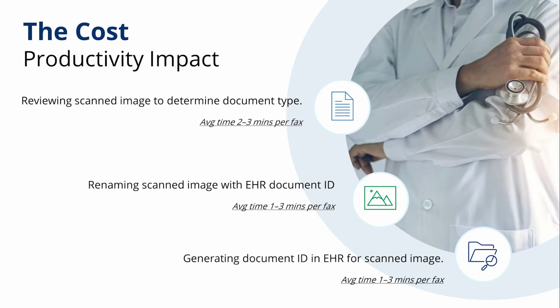When healthcare organizations introduce intelligent document processing software, such as Episoft Transact, we already saw the cost savings, but the productivity impact is staggering. Many healthcare organizations receive hundreds of thousands of documents each day, with each fax taking between 5 to 9 minutes to fully process. Episoft can cut that time down to 1 to 2 minutes per fax.